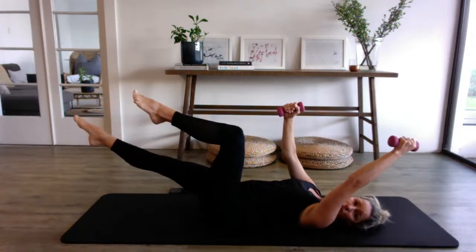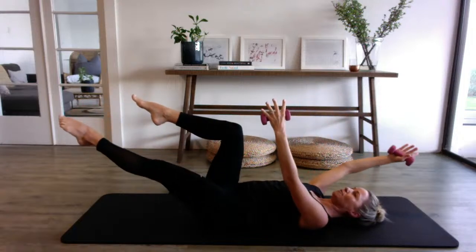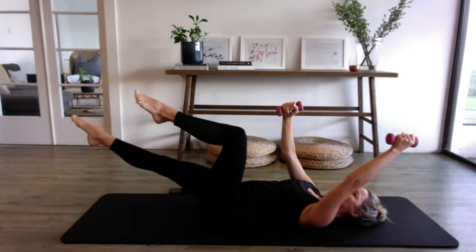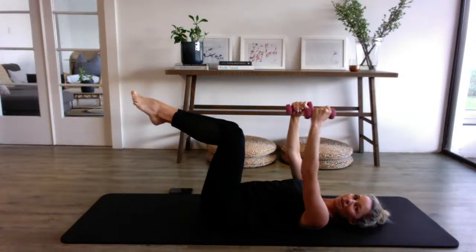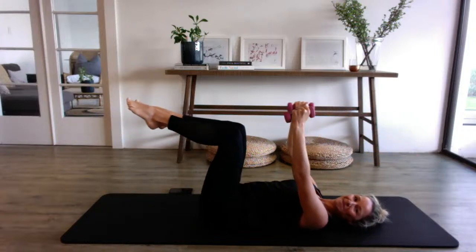Again, if this creeps into the lower back, just pop your towel back underneath the pelvis, and that just takes you back into that neutral spine. It just gives you that beautiful support and lift. Okay, great. You're all doing wonderfully. And put it back to center.